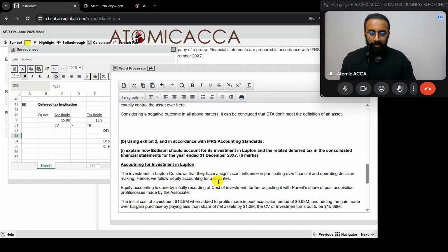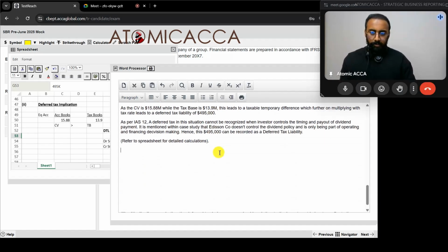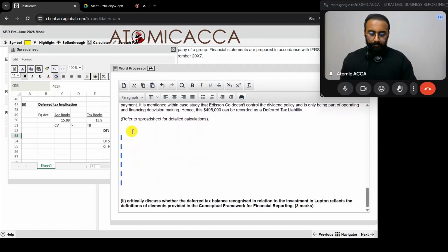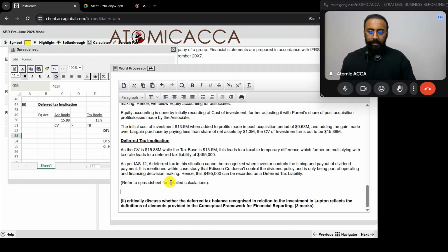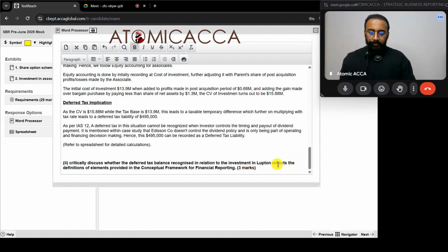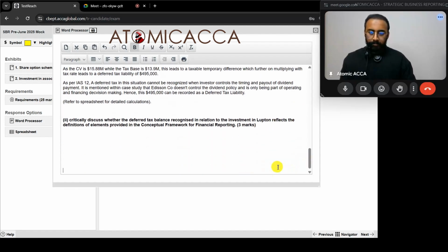Now we have a 3 mark discussion over here. What was this about? Where is the question? Oh, over here. Critically discuss. Now we can remove this. Critically discuss whether the deferred tax balance recognized in relation to the investment is reflecting the definition of element. Okay, again the same question like the previous one. Here we recorded a deferred tax liability. So what element are we going to connect to liability?